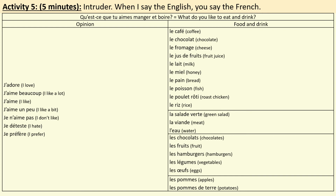I love. Good for saying j'adore le café. J'aime beaucoup green salad. I like. Good. J'aime le poisson. J'aime un peu meat. Good.